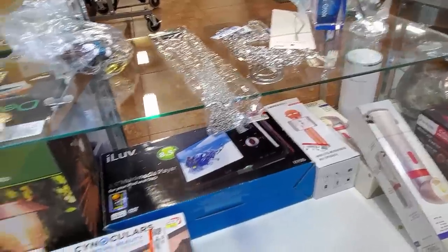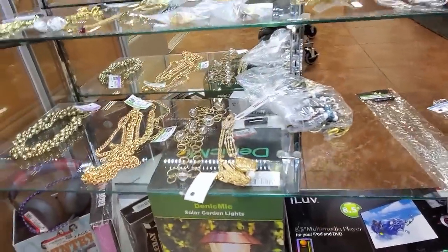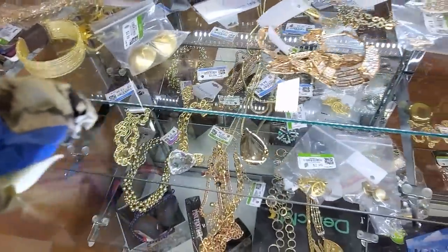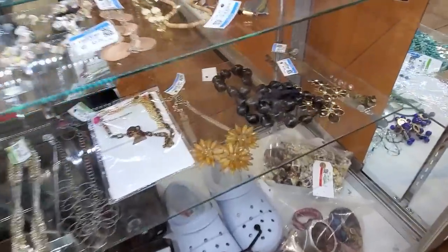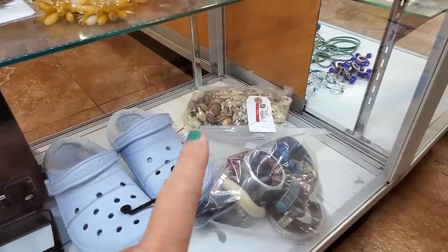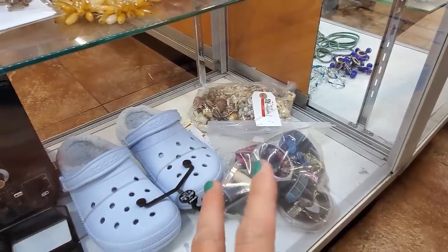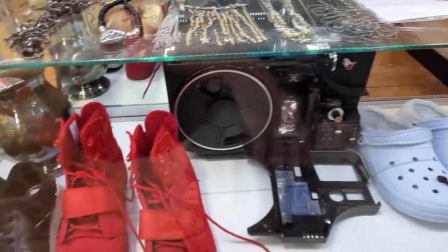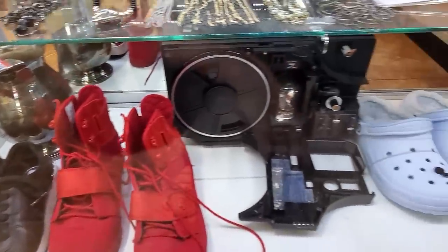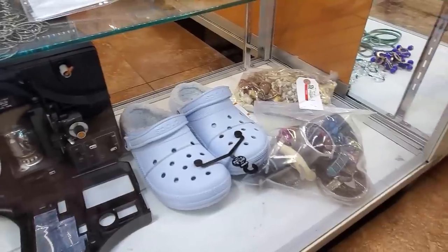Of course, I have to look through the jewelry case here. See if there's anything we can't live without. I don't see anything. There's a bag of like shell jewelry over there. Not a bad price. I don't really need that though, so. Okay, I think we're gonna go check out. All right.